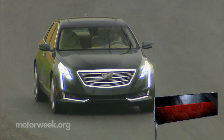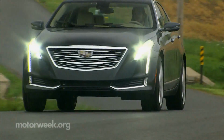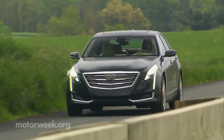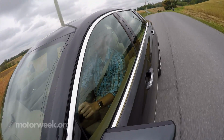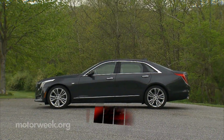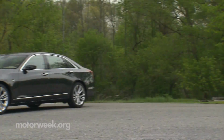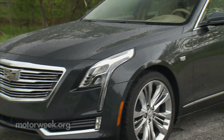The 2016 Cadillac CT6 is indeed an all-new flagship sedan that doesn't replace anything currently in the lineup, but rather looks to extend the range while raising the profile of the entire Cadillac brand. Slightly longer than an XTS, both the CT6's overall length and 122.4-inch wheelbase are just shy of benchmark large luxury liners Mercedes-Benz S-Class and BMW 7 Series.